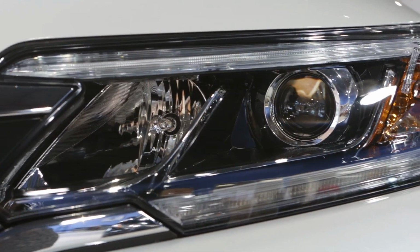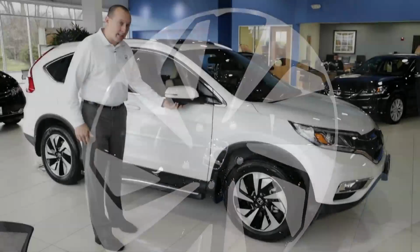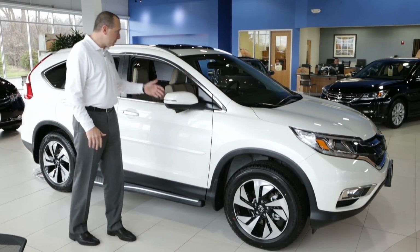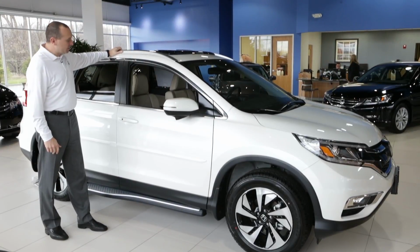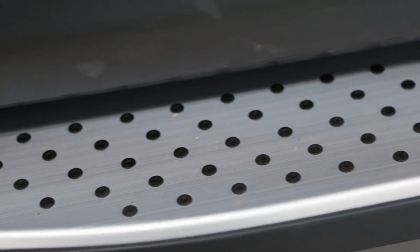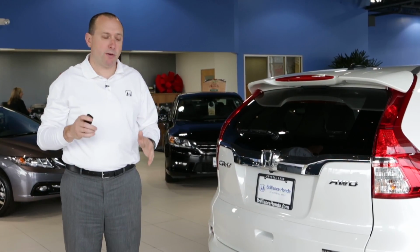The 2015 Touring model comes standard with fog lights, projector halogen headlights, 18-inch upgraded alloy wheels, Honda Lane Watch, giving you the camera for your blind spot, one-touch sunroof, and a roof rack, ready to put the roof rails in. This particular model has the Honda running board and the Honda rear spoiler to keep the debris off your rear windshield. The Touring model comes with a power tailgate.